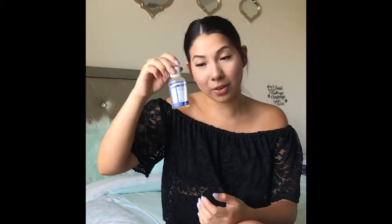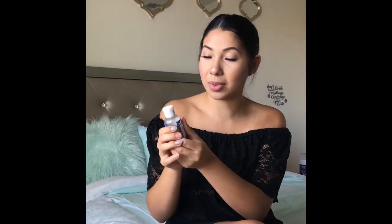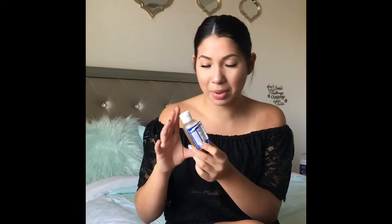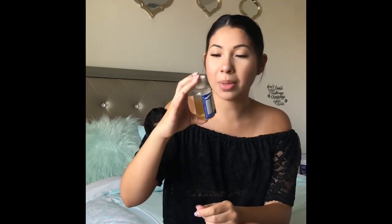I have a little bottle right now. The little sticker's all weird because I use it almost every day. I usually just refill it because that big bottle is kind of inconvenient. I probably refill it every month or so, give or take. I wash with warm water and leave it on there for about a minute, rubbing it in.